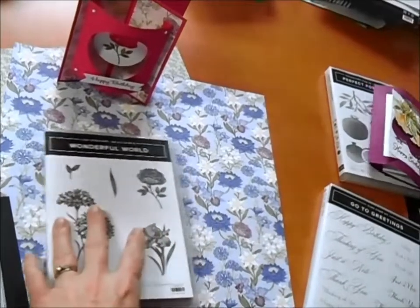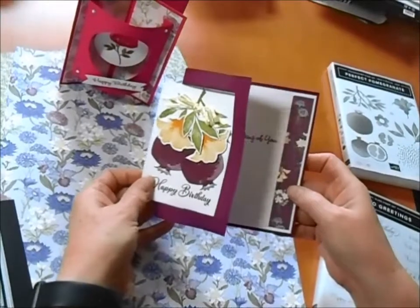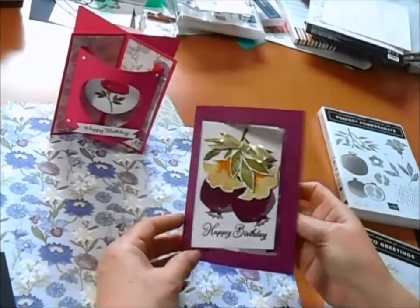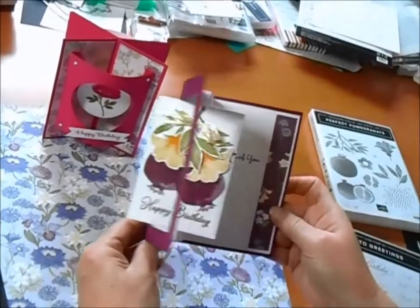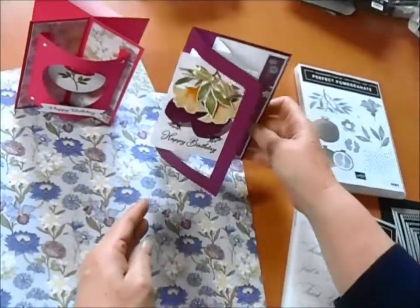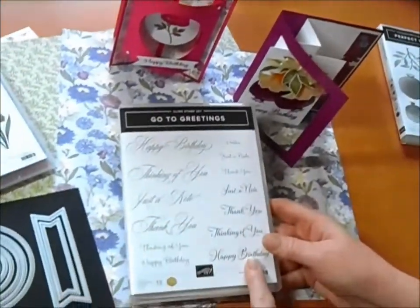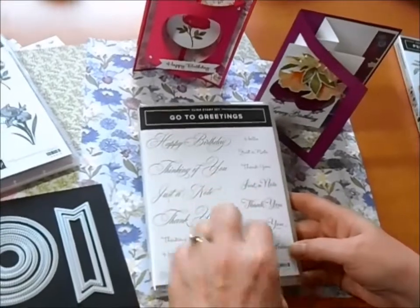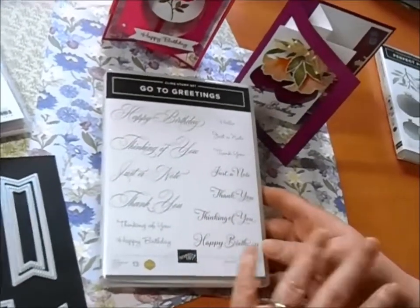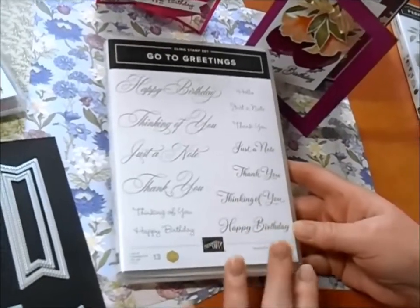I've also used the same paper in here, but just a little strip on the inside. And look at how this card just pops up and opens. It's just so beautiful with the happy birthday sentiment on the front. And both of these happy birthday sentiments come from the Go-To Greetings. I love this because it gives me all my thinking of you and just a note and happy birthday and thank yous in all different sizes and fonts.